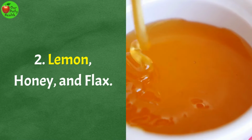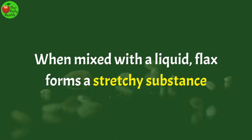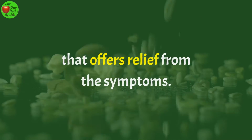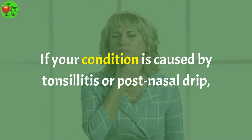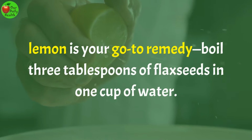Number 2. Lemon, honey, and flax. When mixed with a liquid, flax forms a stretchy substance that offers relief from the symptoms. Honey does the same. Lemon reduces mucus. If your condition is caused by tonsillitis or postnasal drip, lemon is your go-to remedy.